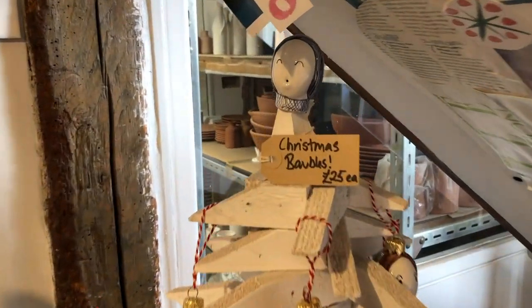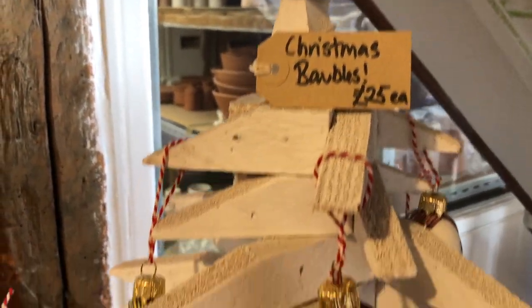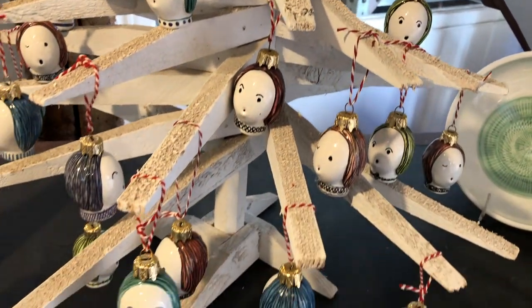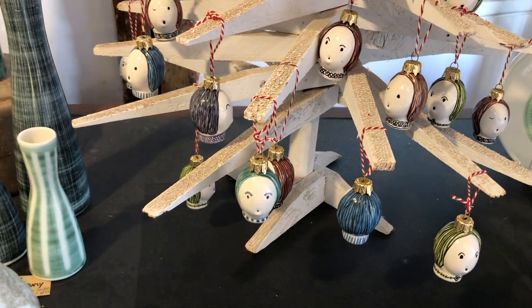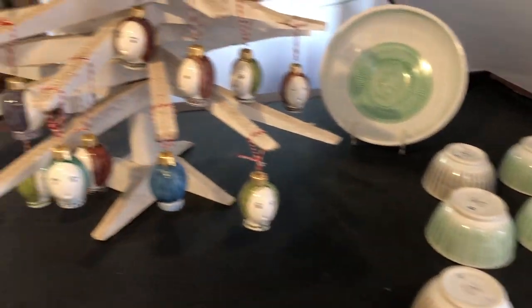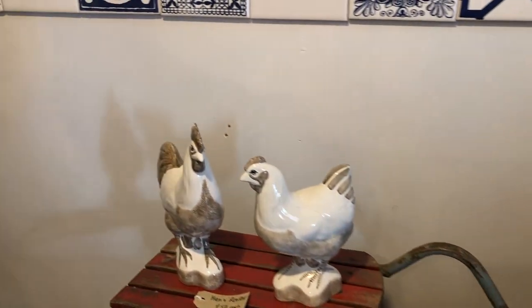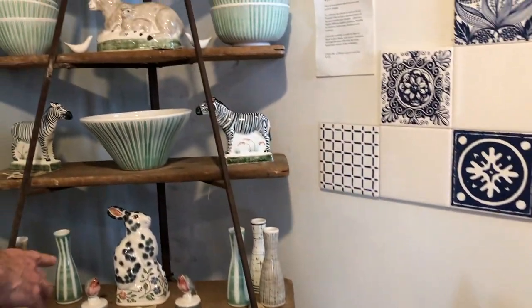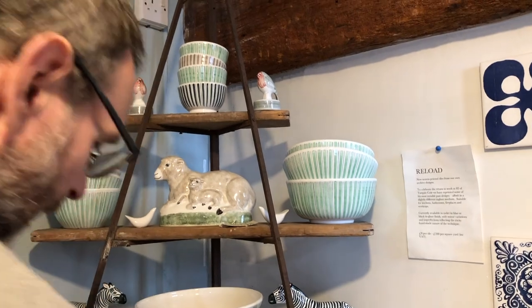Oh no, hang on a minute. Wow. I was imagining maybe £5 or £10. Yeah. I was thinking 10 tops. Crumbs. But you know, there's a lot of work that's gone into this. Chickens, 57. Yeah. There is a hell of a lot of work that's gone into all of this. That's why it has a high price ticket.